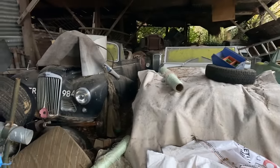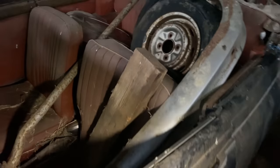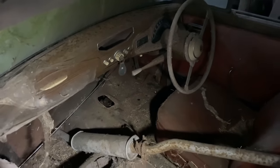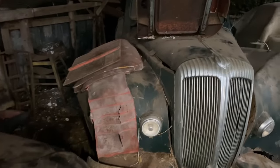Do you know what? I haven't even looked at these yet. Oh, God. Okay, so we've got a Sunbeam Talbot 90 there. Wow. Oh, look, the key is still in the ignition too. Unbelievable. Look at these cars, guys. They are just absolutely unreal. I don't know if I can step over here.